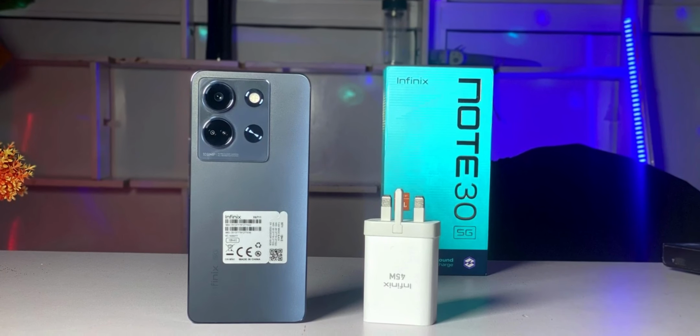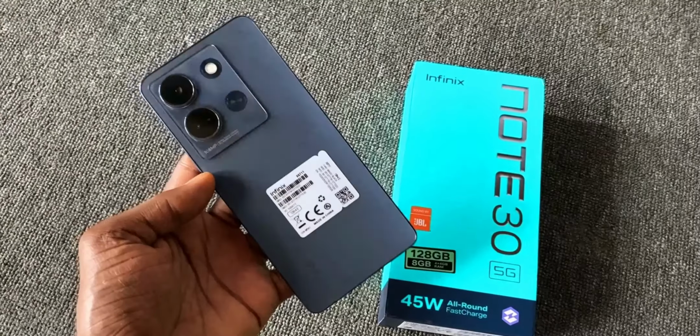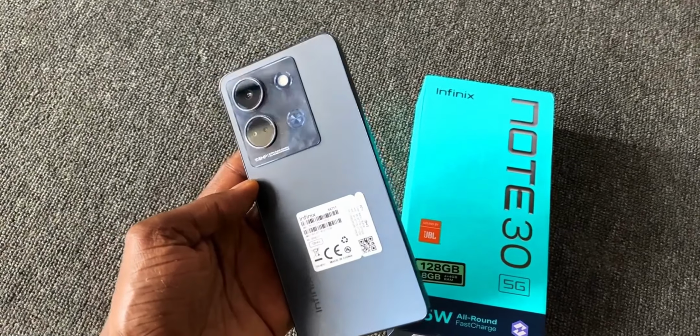Now, as for the performance, someone from India commented that he heard that all the phones in the Infinix Note 30 series pop or displays ads a lot. That is completely not true. This phone is capable of smooth performance. The battery lasts as much as it should, more than a day on average, and it doesn't lag.